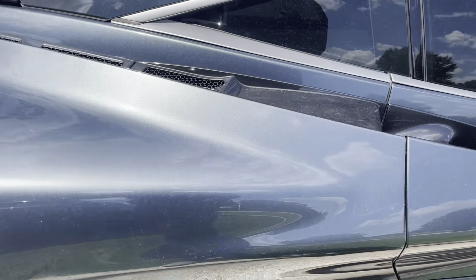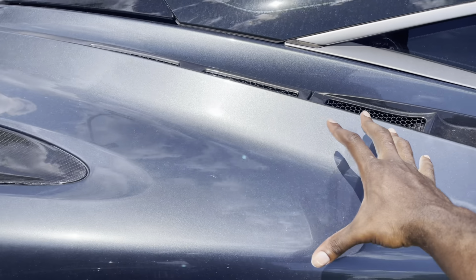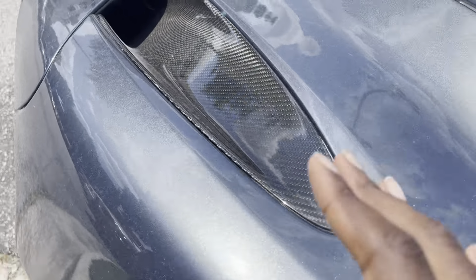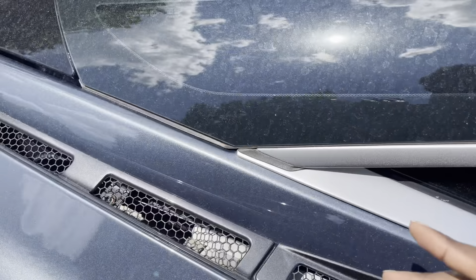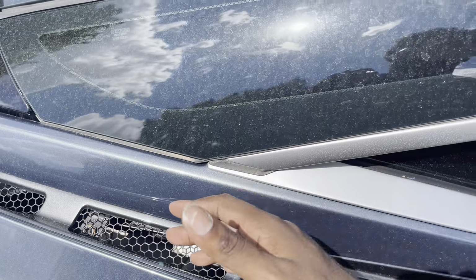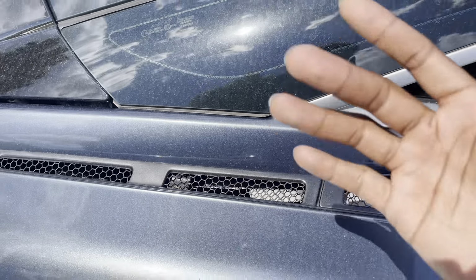Coming down to the side, again, very nice body lines along the side of the car, going into an intake duct for the rear portion of the car. You do have your heat extractors right here, allowing you to get air out of the engine.